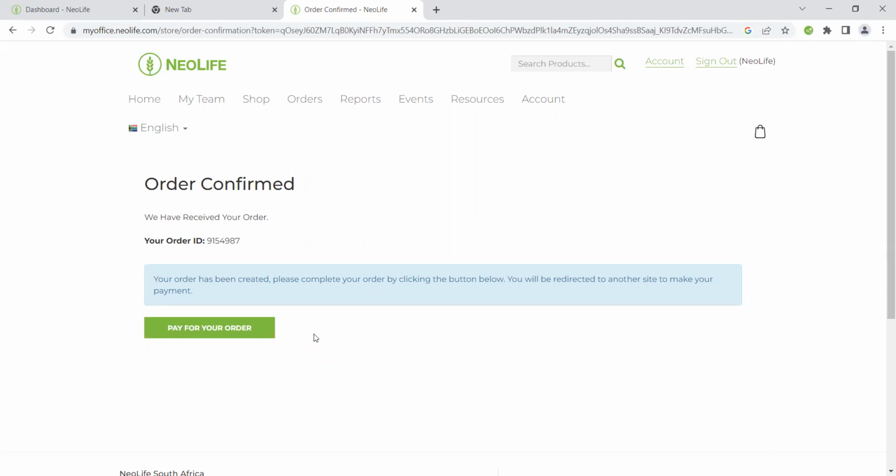But now we can edit and put the correct number, the number that is linked to your M-Pesa. So that when you get to this point and you click pay for your order, you automatically get a prompt, put in your PIN, and you're good to go. So once you put in your PIN, I normally urge members.